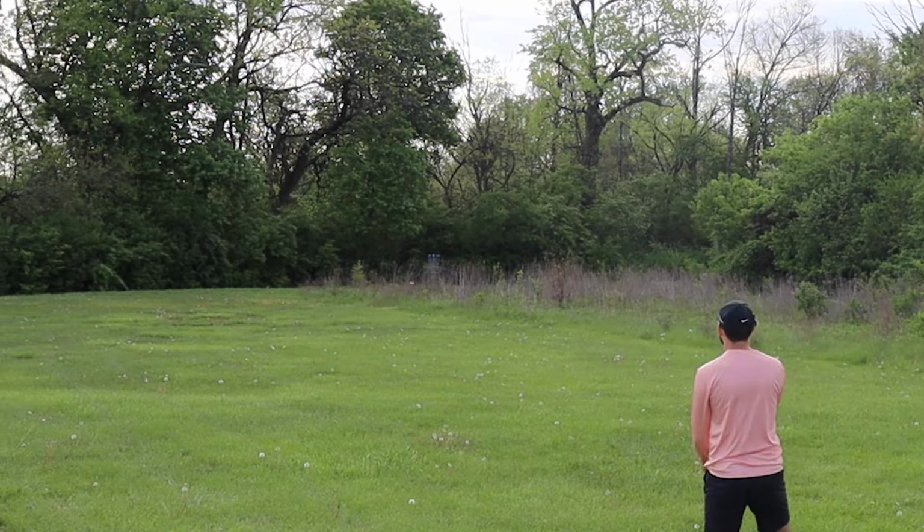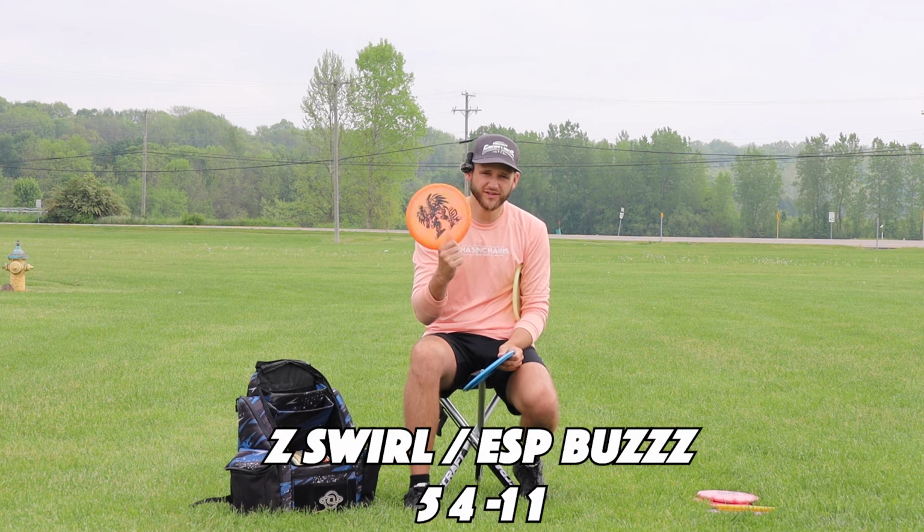I'm currently bagging 3 mid-ranges, 2 buzzes. I have a Z Swirl buzz, which just got put in the bag.